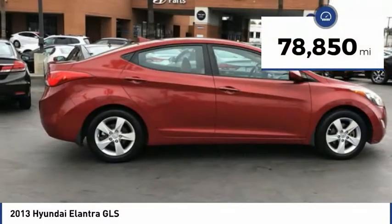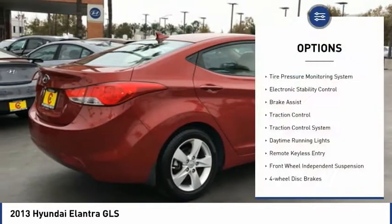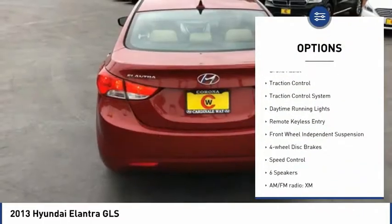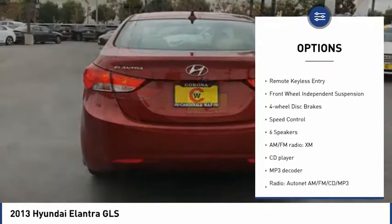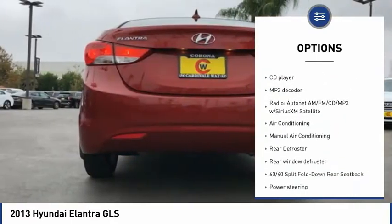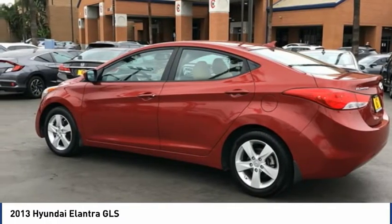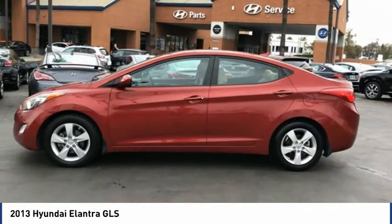This vehicle has less than 80,000 miles. Here are some of this vehicle's great options: tire pressure monitoring system, electronic stability control, brake assist, traction control system, daytime running lights, remote keyless entry, front wheel independent suspension, 4-wheel disc brakes, speed control.